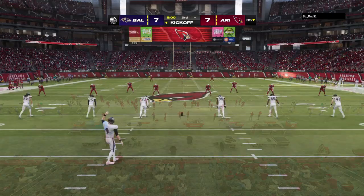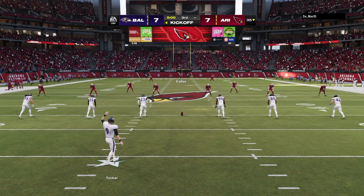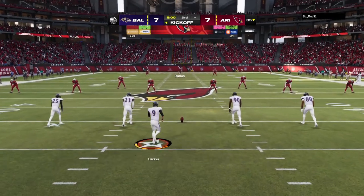And we welcome you back live now inside the booth alongside Charles Davis. I'm Brandon Gordon, set and ready to rock for the third quarter. Set and ready to go for the second half.